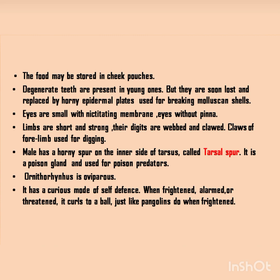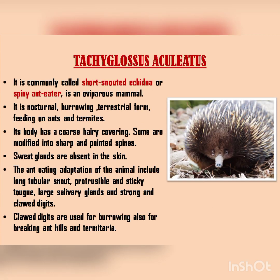Males have a horny spur on the inner side of the tarsus called tarsal spur. It is a poison gland and used to poison predators. Ornithorhynchus is oviparous. It has a curious mode of self-defense. When frightened, alarmed, or threatened, it curls into a ball just like pangolins do when frightened.